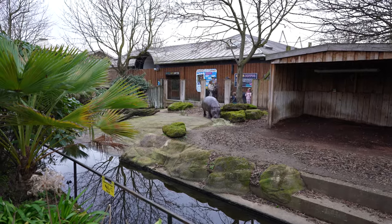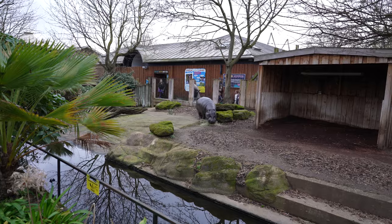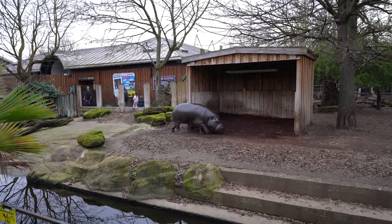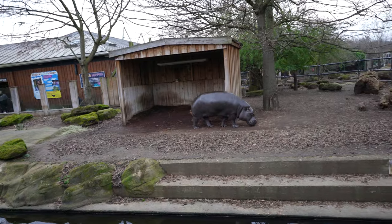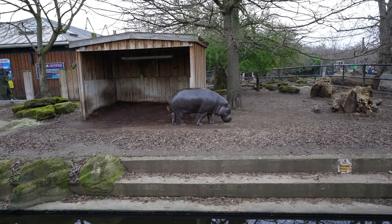Fascinating animals to look at. They look like it's almost like oiled leather. Really cool. They look so ancient. I guess they are quite an ancient creature. And not the pygmy hippos, but full-size hippos are one of the most dangerous animals in the world. And I believe they are the most dangerous animal in Africa, bar the mosquito. Obviously not the pygmy ones, but that's the full-size hippos.